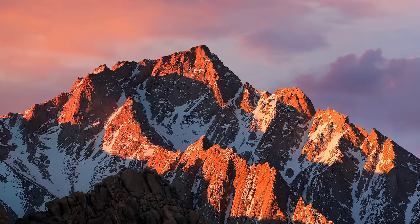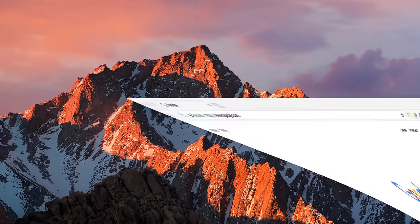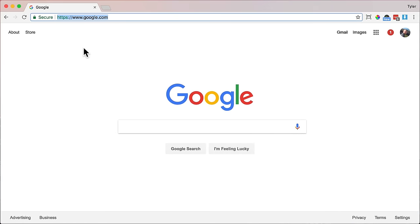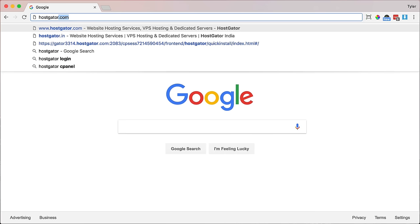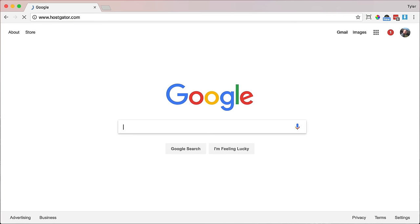So the first thing that we're going to do is steps 1 and 2. And luckily, we can do that at the same place, hostgator.com. So I'm just going to open up my browser and go to hostgator.com. And I think HostGator is really great.